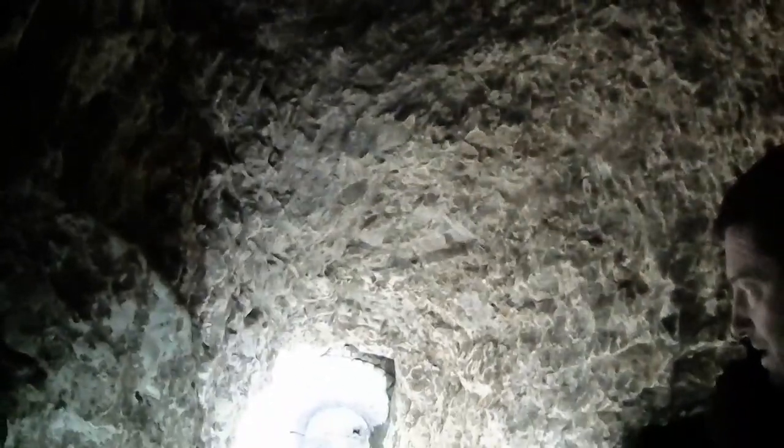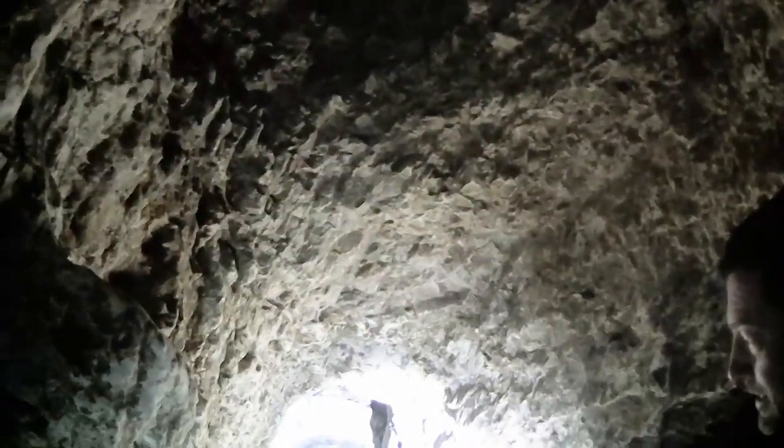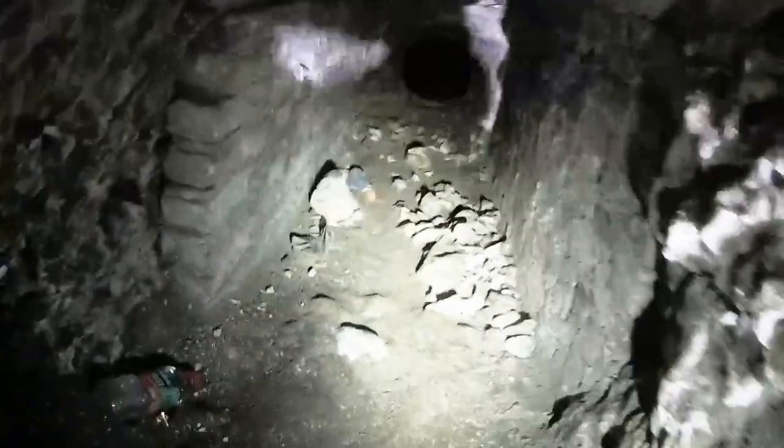It is short, but I'm quite broad-shouldered. I'm touching all the way around. Literally pull yourself along with your fingertips and your toes. Well, I'm going to have a look, just for the shits and giggles. Ow, that's my head.